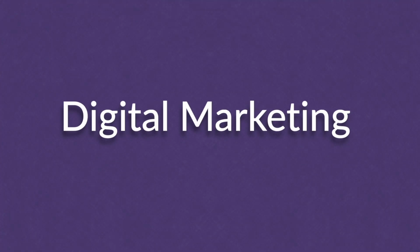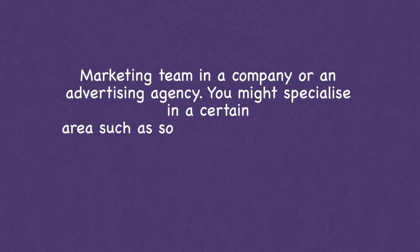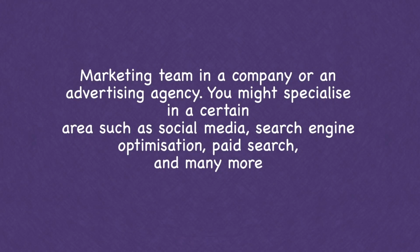The next remote career that is entry level and really easy to start is digital marketing. As a marketing specialist, you're going to work with the marketing team in a company or advertising agency, and you might specialize in certain areas such as social media, search engine optimization, paid search, and many more.